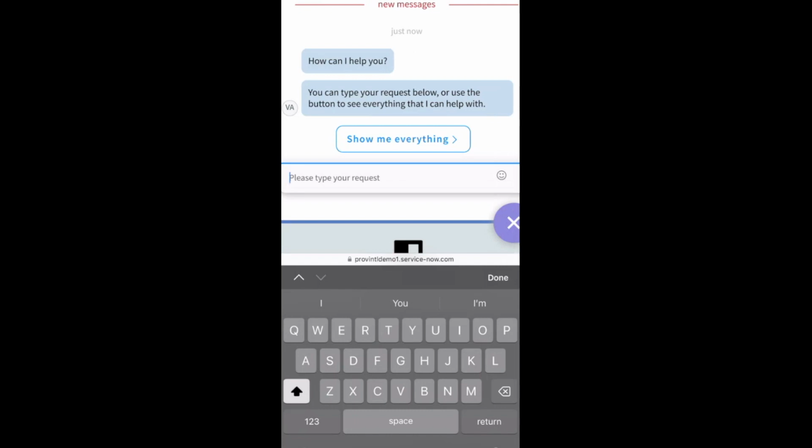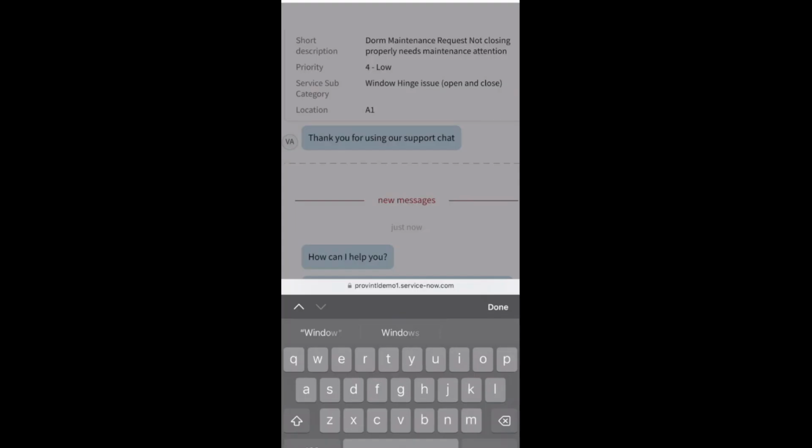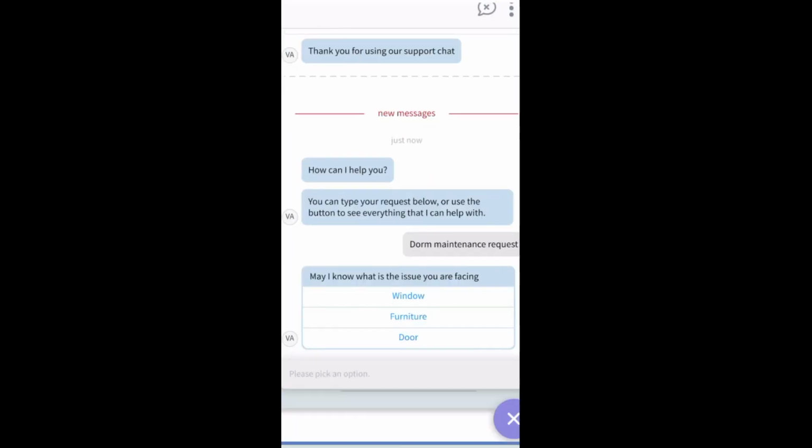So all Adam has to put is window. The virtual agent pushes information saying dorm maintenance request is what you need to create. We're going to click on dorm maintenance request. Since it's a window issue, we're going to click on window.